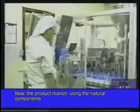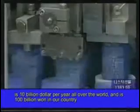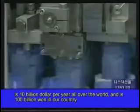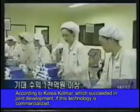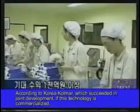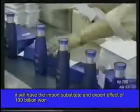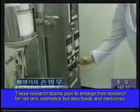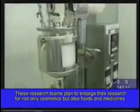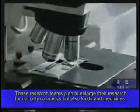Now the product market using the natural component is $10 billion per year all over the world, and is 100 billion won in our country. According to Korea, which succeeded in joint development, if this technology is commercialized, it will have the import and export substitute effect of 100 billion won. These research teams plan to invest their research for not only cosmetics but also foods and medicine.